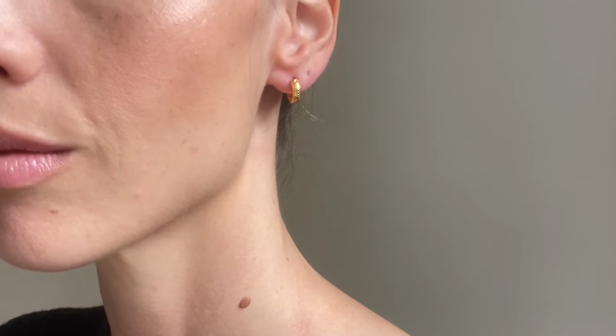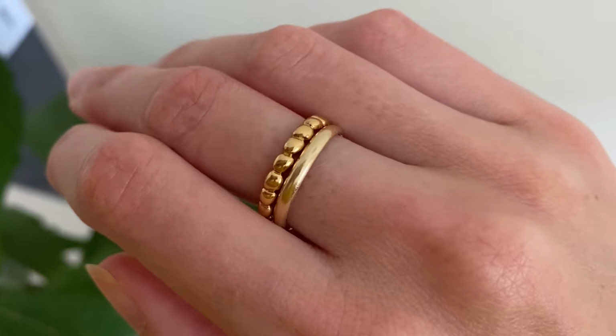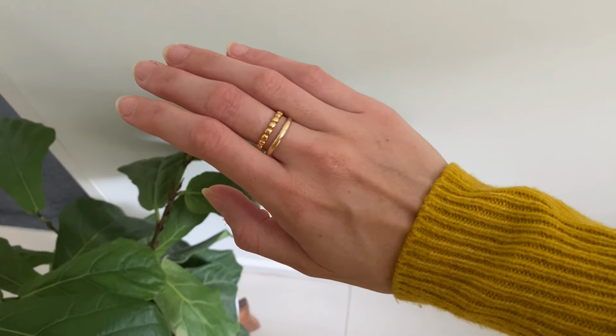The next pieces in my collection are these little earrings. I actually got these ones with these little pearl drops as well, so I can add them on for more of a statement earring and quite an elegant look as well. The last piece I have is this beautiful ring, and yeah, absolutely adore that one too.